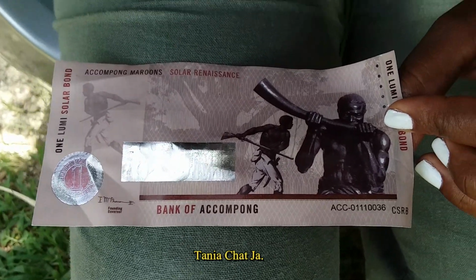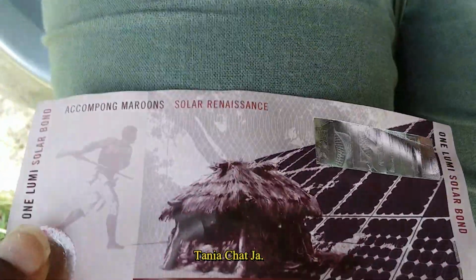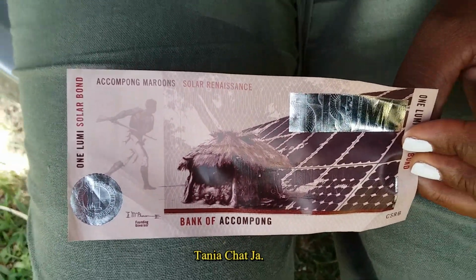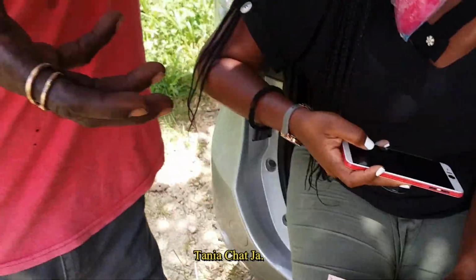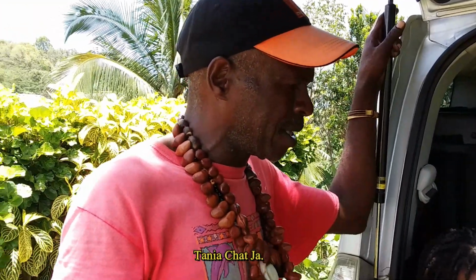And then if it even has to go back to Santa Cruz, the Lumi would change over to the cost of the merchandise that you spend your money on. Alright, so what can this buy? This can buy any drink or any service once it came into existence. Okay, so how much is it worth in Jamaican dollars? $1,000 Jamaican dollars at present.